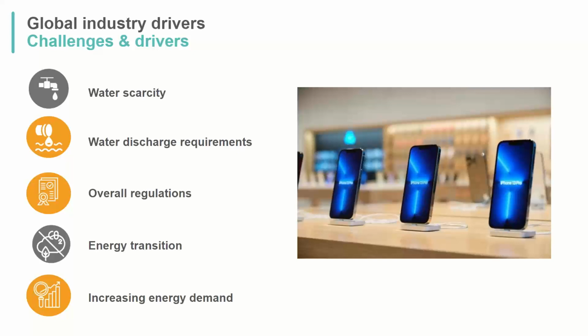Because of the energy transition, you see also the shift from coal power plants towards gas-fired power plants or solar power plants. This is all related to the energy transition worldwide. And we know in Europe, for example, that there are goals set and to be kept for the environmental industry.